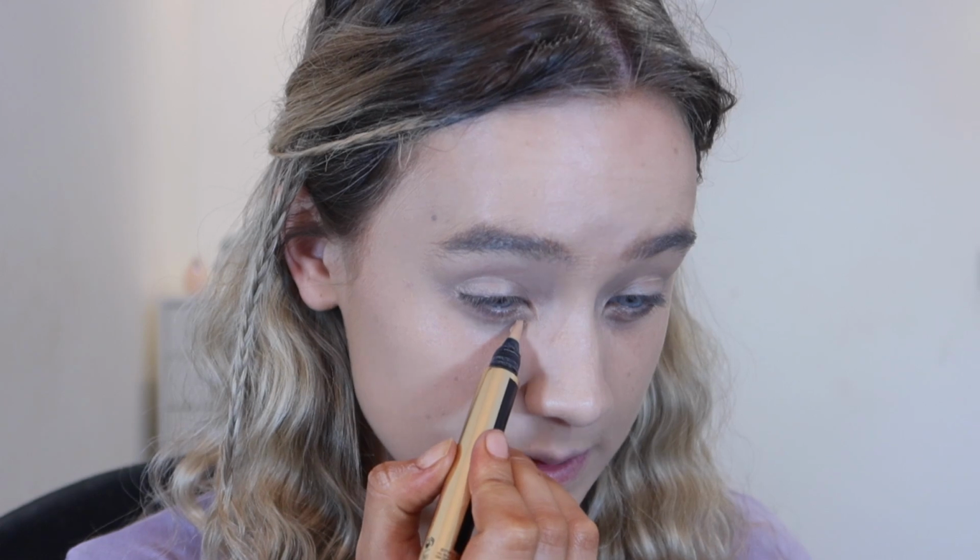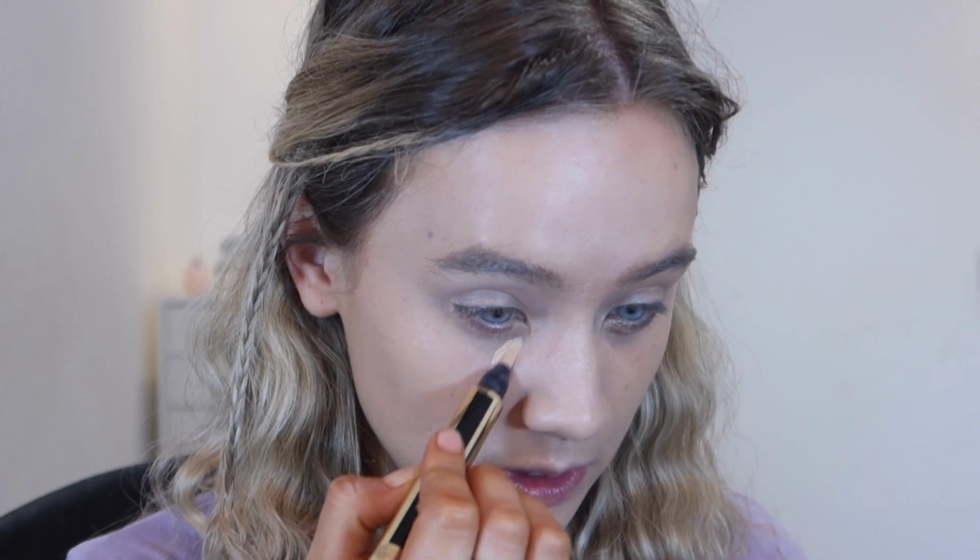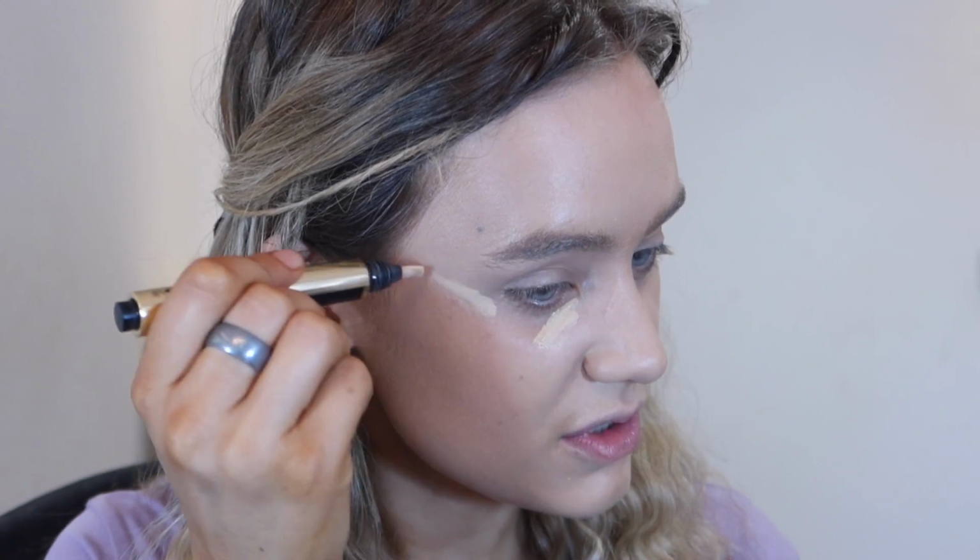But we're just going to stick some of this on my eyes. I'm not sure on the colour, it might be a little bit dark, especially for this foundation, but I just wanted to try it. Okay, if I'm honest, the applicator is not really my favourite thing. I don't really like the way that it feels while I'm applying it. So I don't think the shade's actually that bad. I thought it was going to be a bit worse. I thought it was going to be a lot darker. But I quite like it.